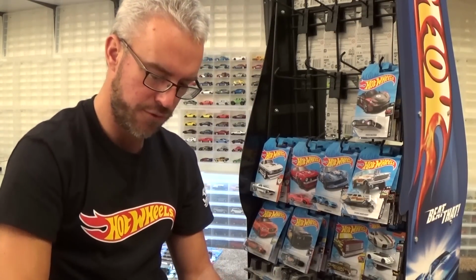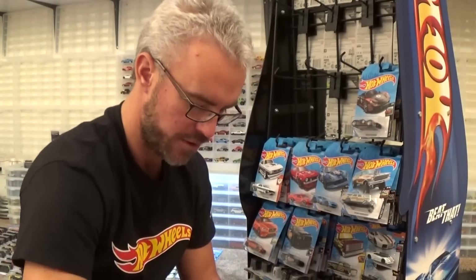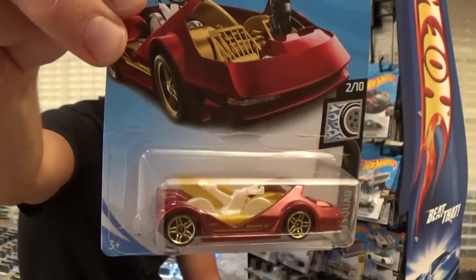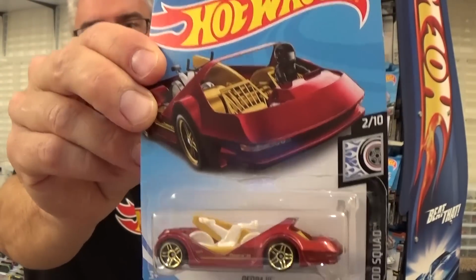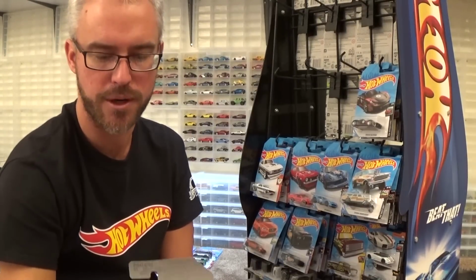We got the '32 Ford. The Diora 3. We're on to a number 3 version of the Diora. Some people didn't like this version of the Diora. I mean, the first Diora came out in 1968, Redline, the first Hot Wheels ever. The second Diora, I think, was not that long ago, but anyways.